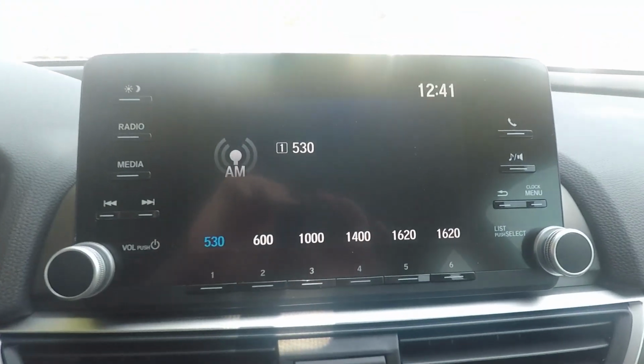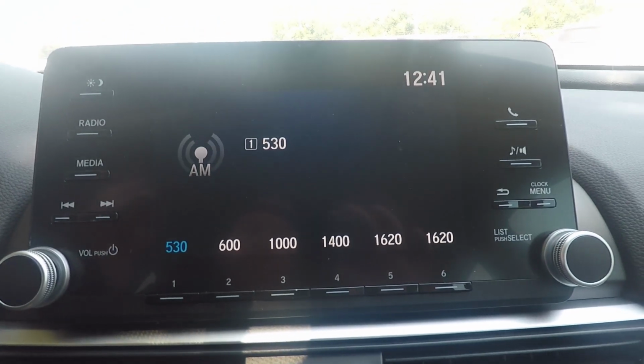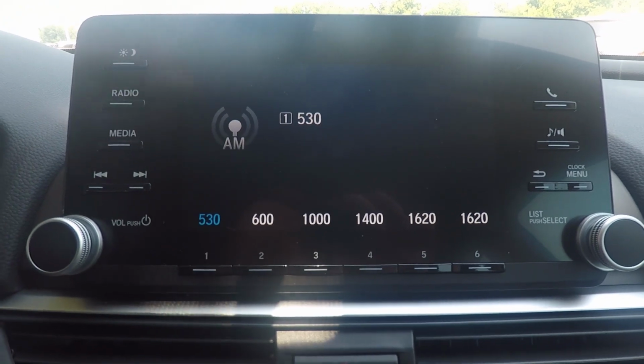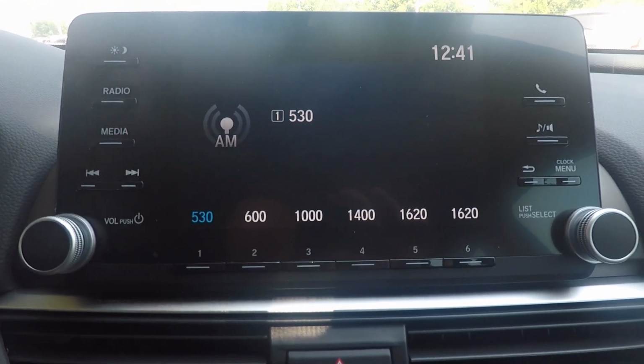Now over here, it looks like a touchscreen, but it isn't. What this is, is just a display screen, right? So be aware of that. You're not gonna be able to touch anything on this one. You gotta go up a model to get to the touchscreen. But it's a pretty simple setup, and a lot of people like it for that reason.